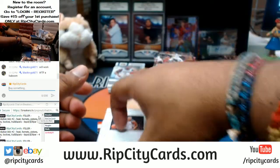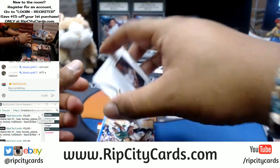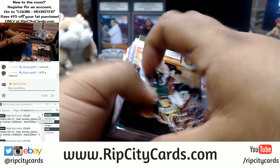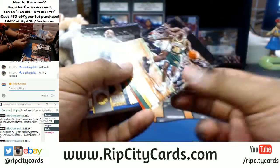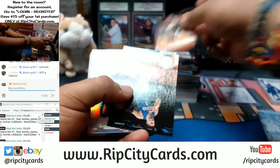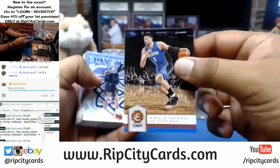Are you in the Revolution filler or not? $39 for a random team. Heat, Hornets, Pistons, Suns, T-Wolves, and the Trailblazers still available. Let me know so I can go ahead and tell people to send that payment.